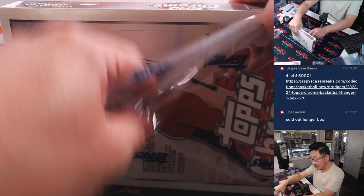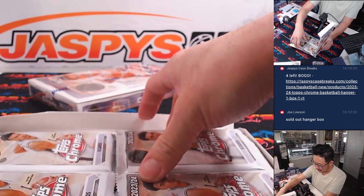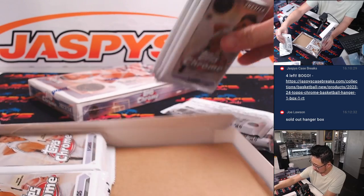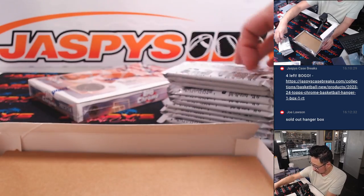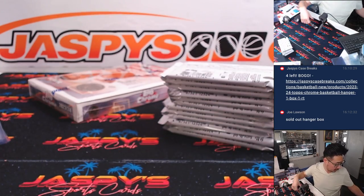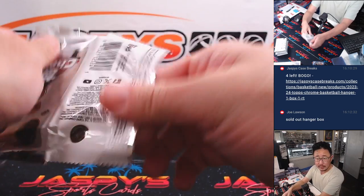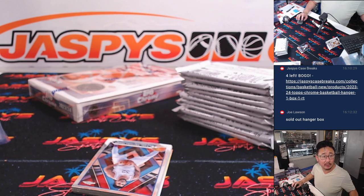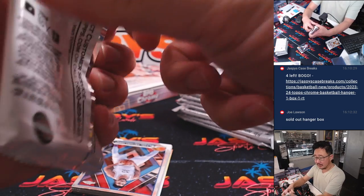Box 2 of 3, we just opened a fresh case. So let's keep working through those 3 box breaks. And if the next break, let me take a quick look. The next break is at 19. So there's still a lot of teams left.